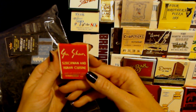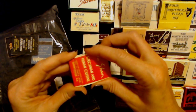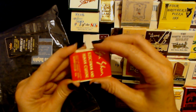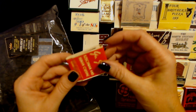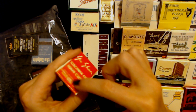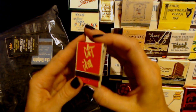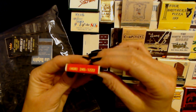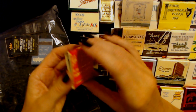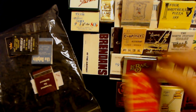Yushan, Szechuan, and Hunan cuisine in Sunnyvale, California. This one is actually taped. I don't want to pull the tape. I'm afraid I'll damage it, so I'm not going to try to open this one. Somebody's put some tape across there. Pretty red book of matches though. And they have a phone number too on the end there. It looks like all the matches are there. I don't think it's ever been used.